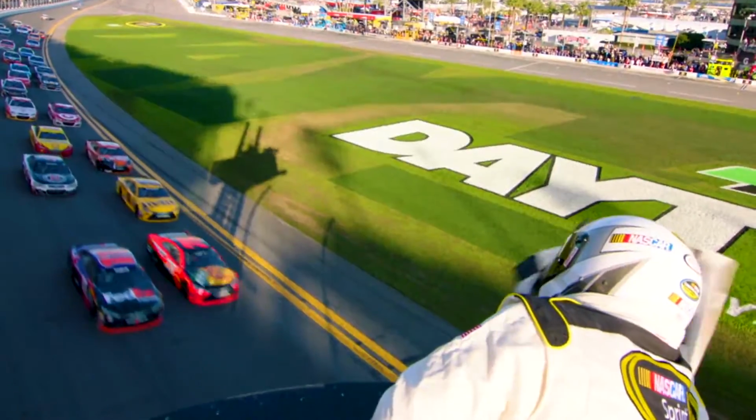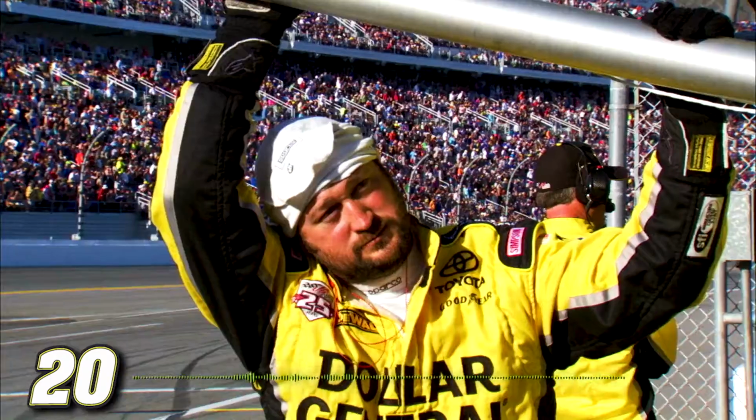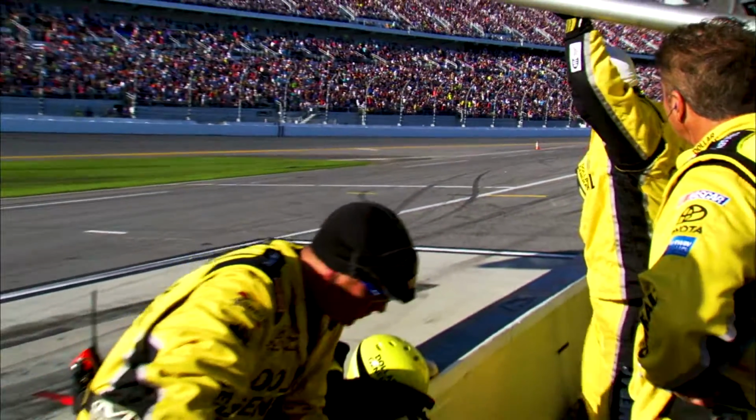The closest 500 ever. I'm sorry, Matt. I probably messed you up there. Sorry, guys. Doesn't get much more heartbreaking than that. What could have been Matt Kenseth's Daytona 500 victory, you now know as the closest finish in Daytona 500 history.